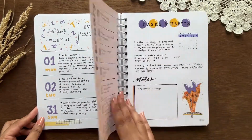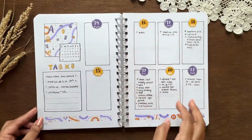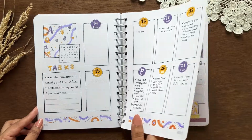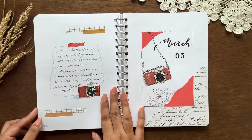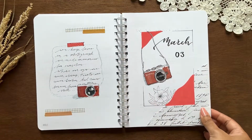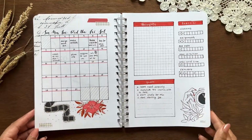I tried some new layers for these weeklies here. You might see many weeklies and spreads are empty in the last 10 days because every month without weeklies, I barely filled up any monthly spread, whether it's for the business or I don't feel motivated using the theme.